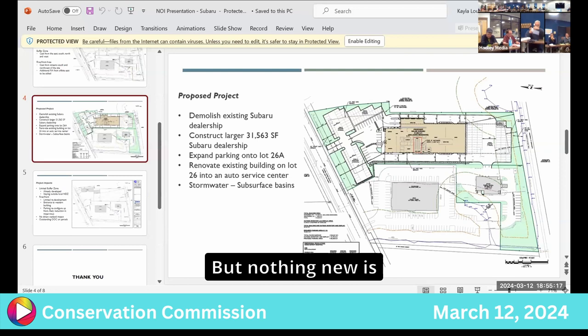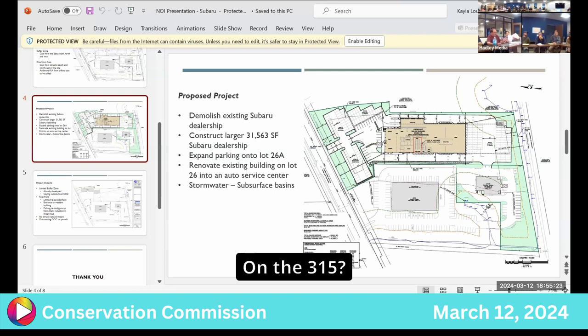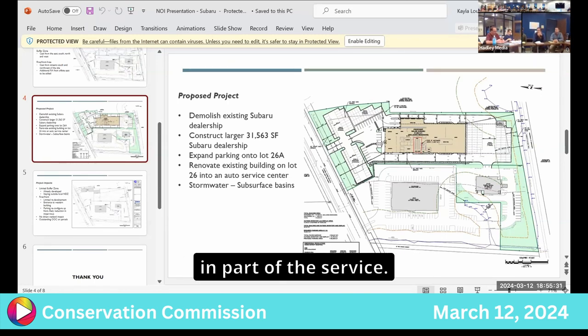But nothing new is happening on that parcel. But you're tearing down the front of the building. We're tearing it all down, right? I mean, on the 315? Steve Lewis? All coming down. And the new building is going to be further back in the road. Correct. All in the paved parking lot here. It's already established impervious surface.